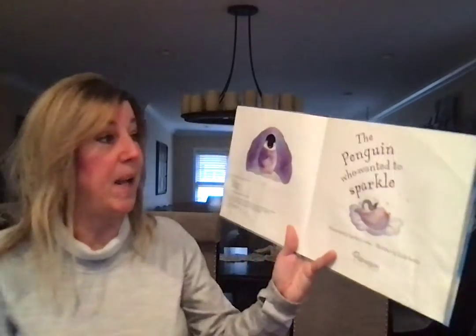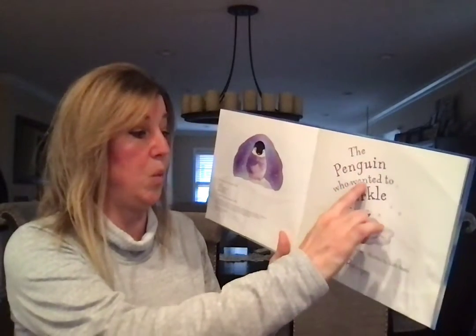And here is the title page. Let me scooch over a little bit. Here is the title page. The Penguin Who Wanted to Sparkle, and we are ready to begin.